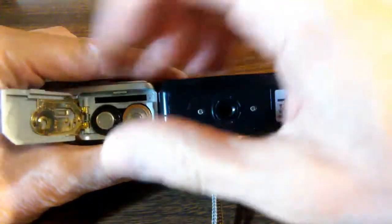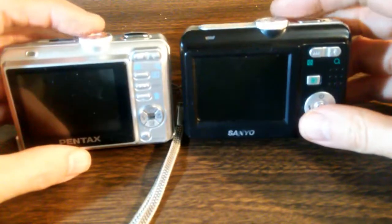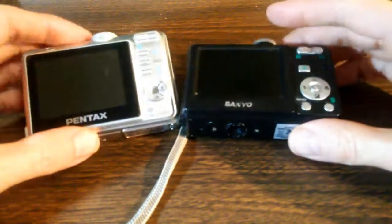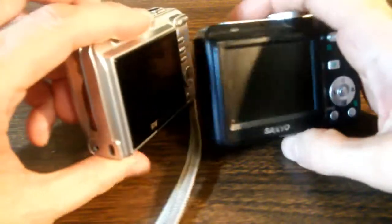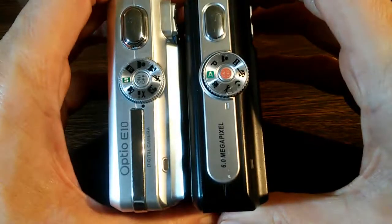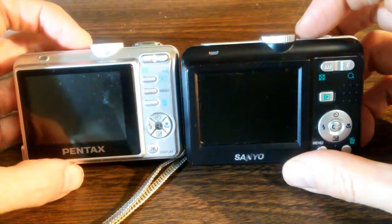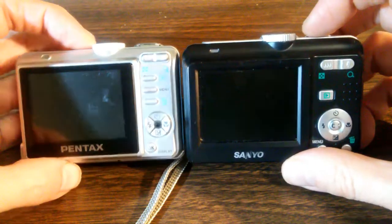But the similarities are so striking, I'm sure that these two cameras were made by the same company. Even though these are both Japanese companies, the cameras were made in China, both of them. Probably a contract manufacturer of some sort working for both of them, making nearly the same camera. Whoever made this camera for Pentax made a nearly identical camera for Sanyo, and who knows how many others.